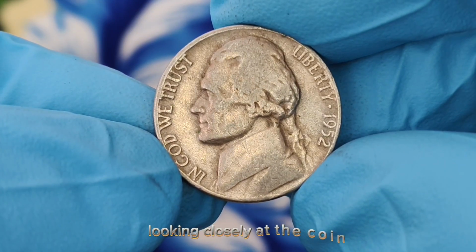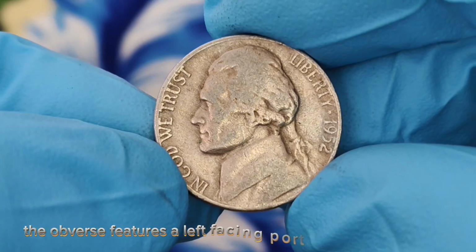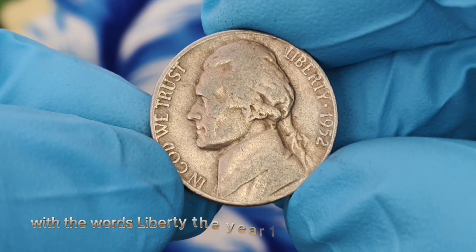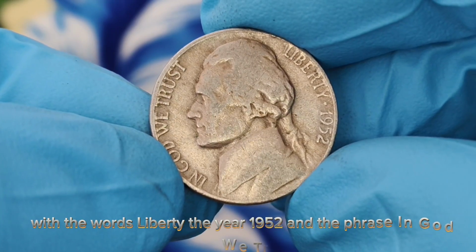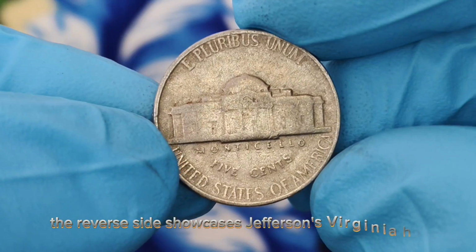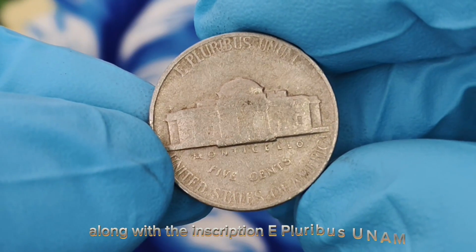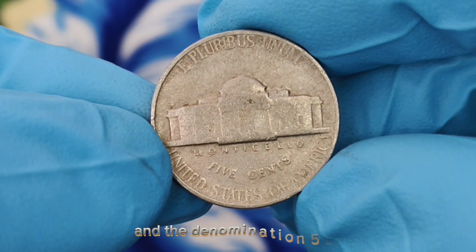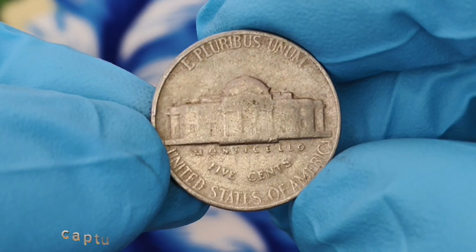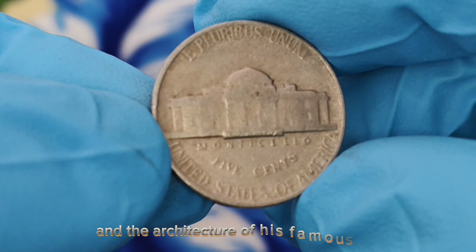Looking closely at the coin, you'll see the classic design. The obverse features a left-facing portrait of Thomas Jefferson with the words "Liberty," the year 1952, and the phrase "In God We Trust." The reverse side showcases Jefferson's Virginia home, Monticello, along with the inscription "E Pluribus Unum" and the denomination 5 cents. This design is simple yet timeless, capturing both the spirit of the nation's third president and the architecture of his famous estate.